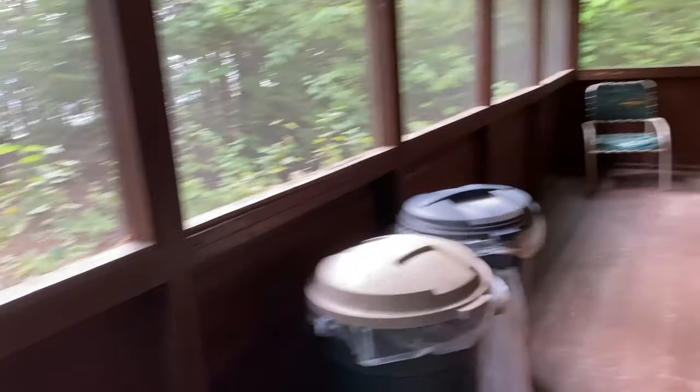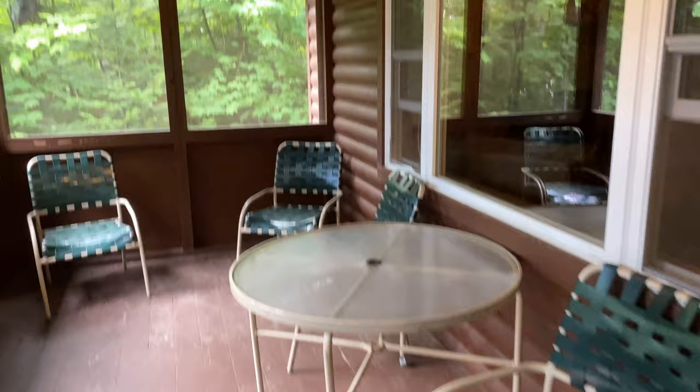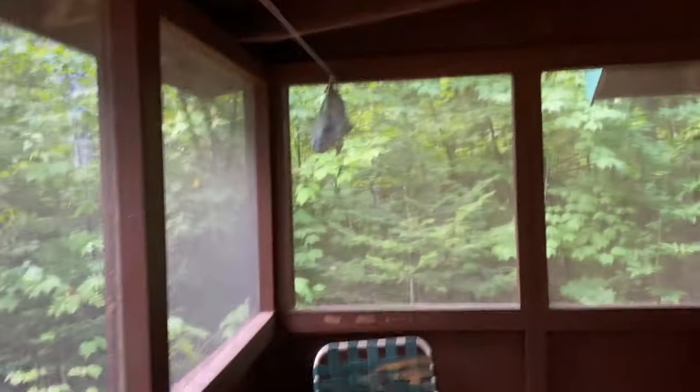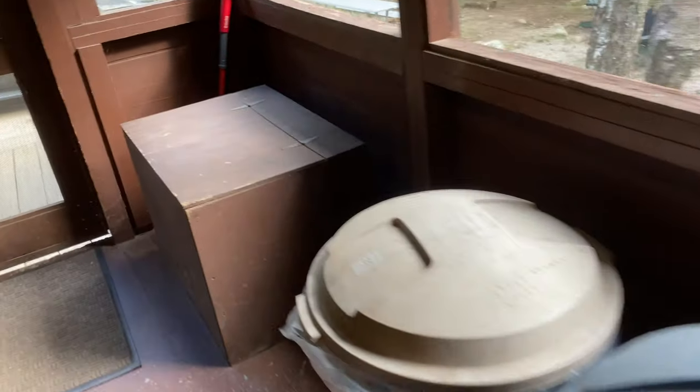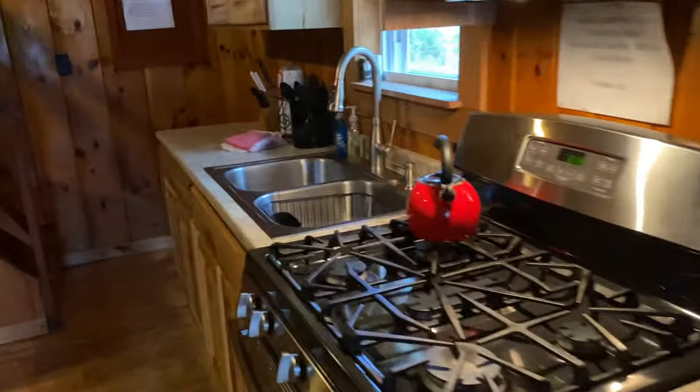Right, first you come inside, you have a nice screened in area to sit, some chairs. Again, beautiful view, place to hang your wet clothes. A wood box, a couple of trash cans. As you come inside, you have your kitchen area, coffee pot, toaster, everything is provided. The only thing you pretty much need to bring is your food.